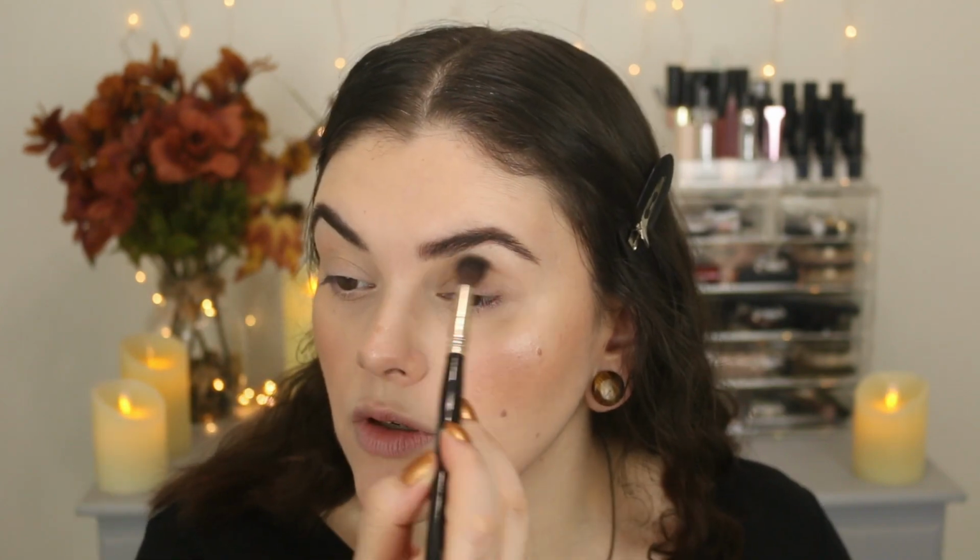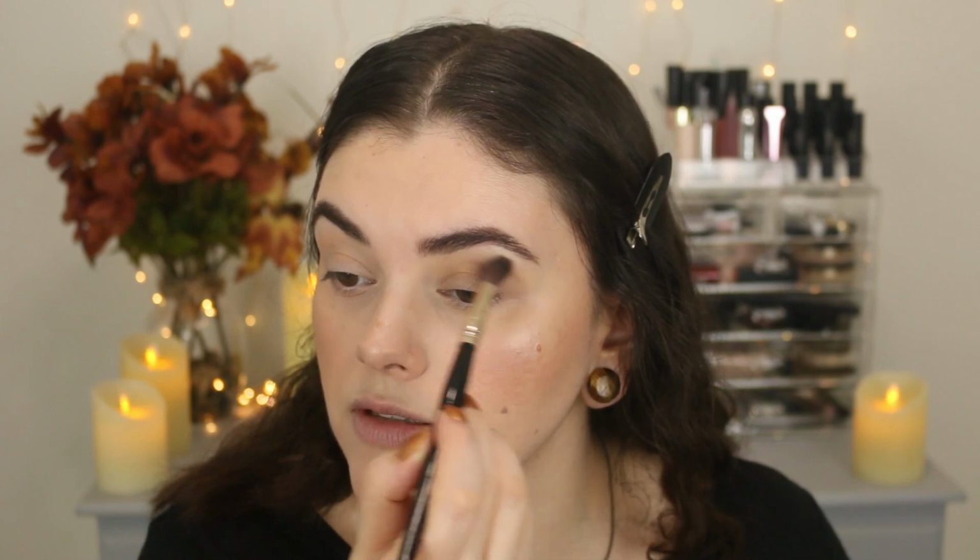So what I'm gonna do for eyeshadows, I'm actually gonna take that Milani bronzer on a fluffy brush. And I'm just going to go right into the crease. I really like doing this for quick, easy looks because when you take whatever you're wearing on your face and you put it on your eyes, it just really brings everything together.